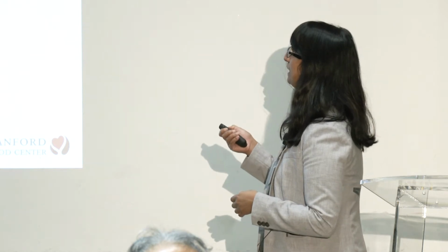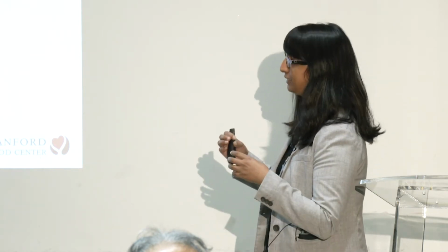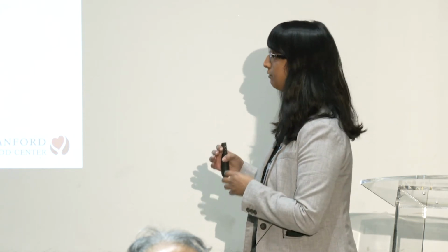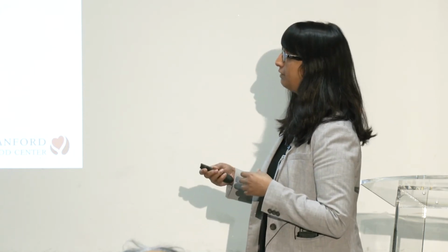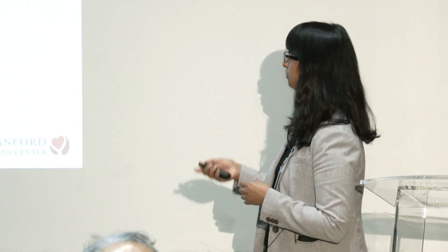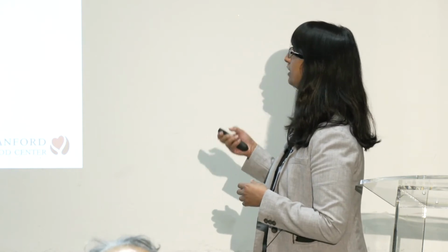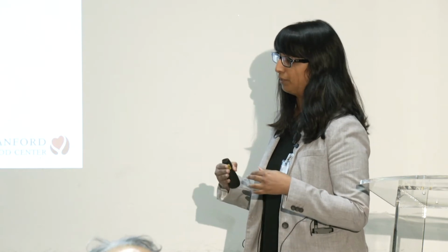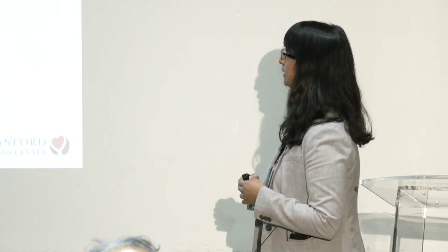With gene replacement, you replace the gene that is not functioning properly with a gene that's functioning correctly. And you use a lentivirus to transfer the gene into the patient's cells. In gene editing, you edit the patient's own gene to either fix it or stop it from being expressed.